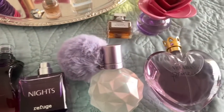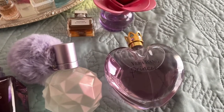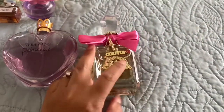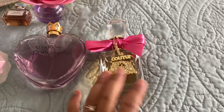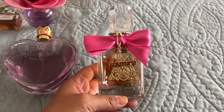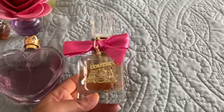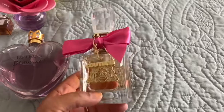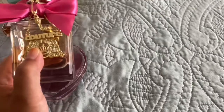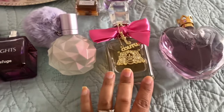So let's see. Okay, I have left Juicy Couture. This one is another Ulta one I bought at Ulta, and this one is also pretty nostalgic. My mom bought it for me for Christmas one year, and I gave it away because I didn't like it. And then I kept kicking myself because now I like it, and I had to rebuy it. But at least I have a fresh new bottle. I did buy it this last year, I think around Christmas time. So I'm going to move Vera Wang over and I'm going to put it about right here.